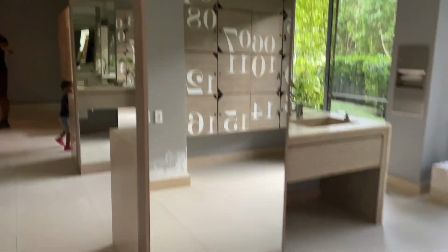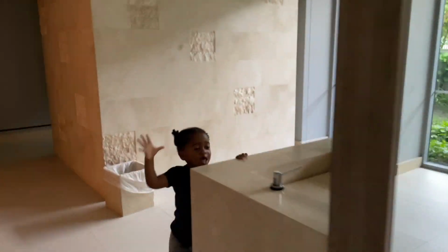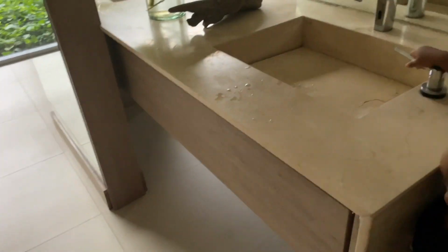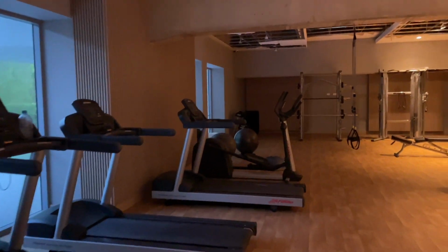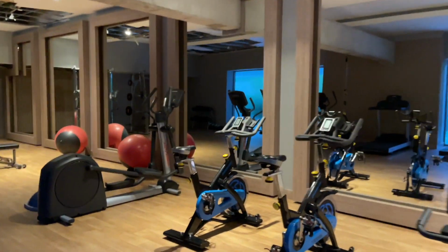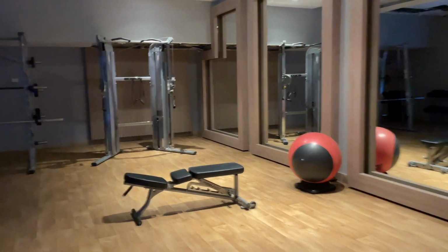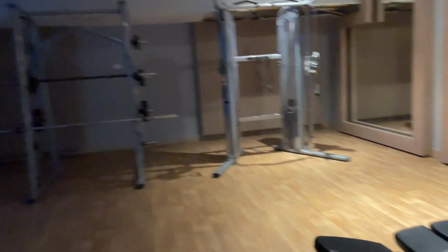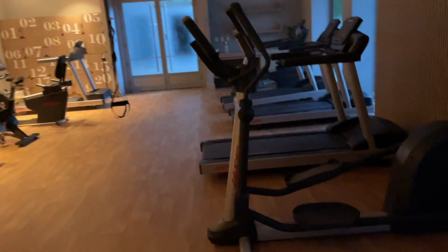There was this great locker room, and it also had a Turkish bath. As I'm recording this, I'm like, dang, I didn't try the Turkish bath. The gym was so nice and super quiet first thing in the morning. You had to make reservations for the gym, but you could reserve for 2 hours per day and up to the amount of people that were in your unit.